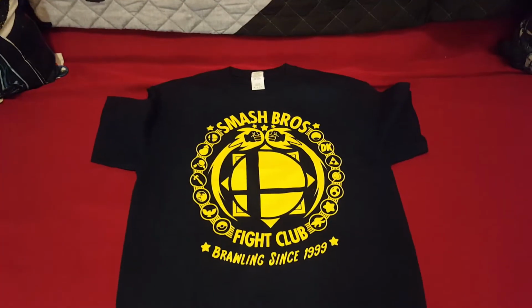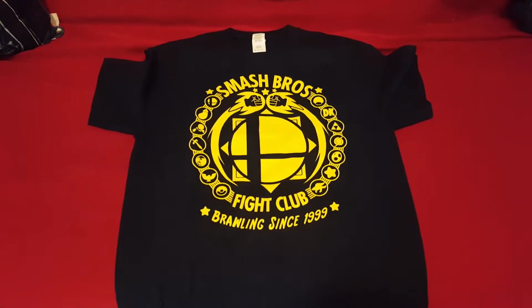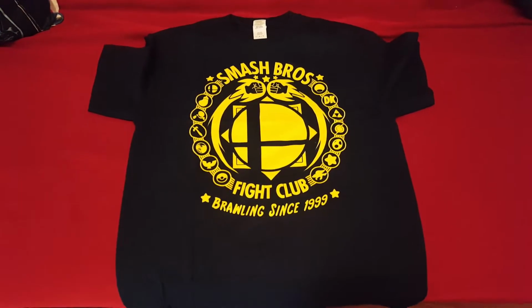Next up is another t-shirt. This one's kind of cool. Truth be told, I'm not a huge Smash Bros fan. I play it, I'm not good at it, I don't love it. It's not a game that I can't live without, but I love the shirt. Smash Bros. Fight Club, brawling since 1999. Thought that was just a really cool shirt. Pretty subtle, you could wear it around, people that don't read the shirt won't even know it's a video game shirt, but with the slogan and everything, I thought it was really cool. So this is one that I had to pick up while I was there.